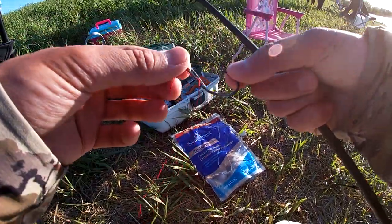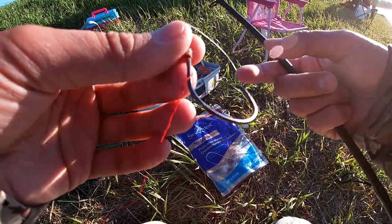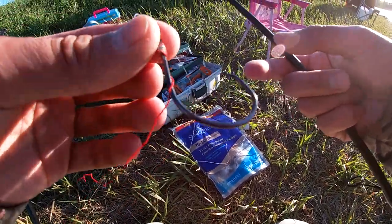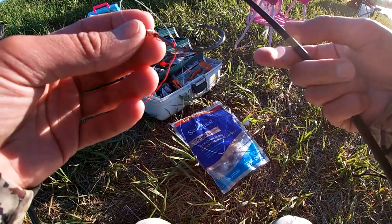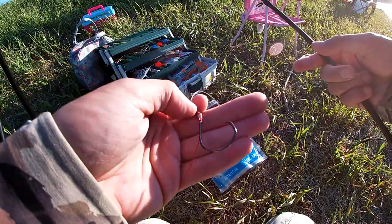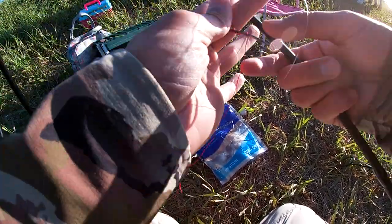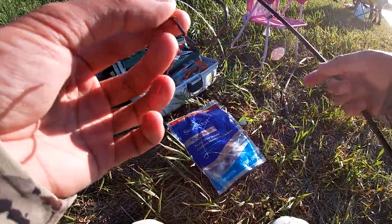For the hook, I'm using a Gamakatsu octopus or catfish style hook here, one of those circle hooks. So that's what it looks like right there. I don't know off the top of my head what size that is, but it's pretty big. Just take a look at how big that is compared to my fingers. So it's a big hook, big fish.